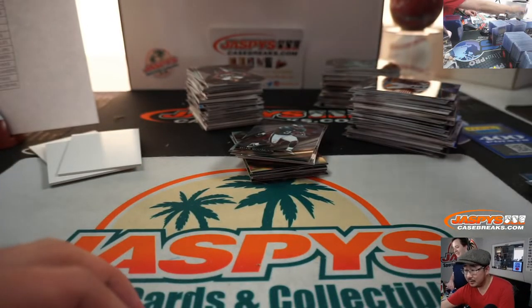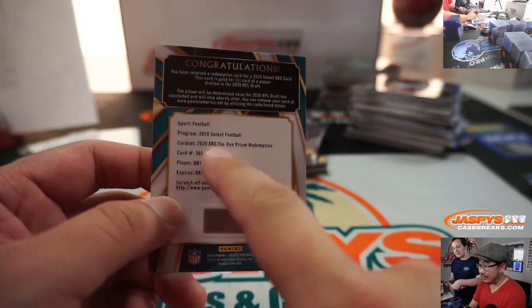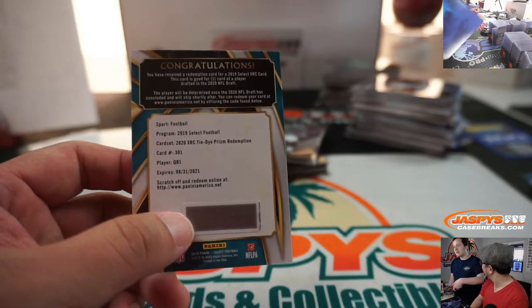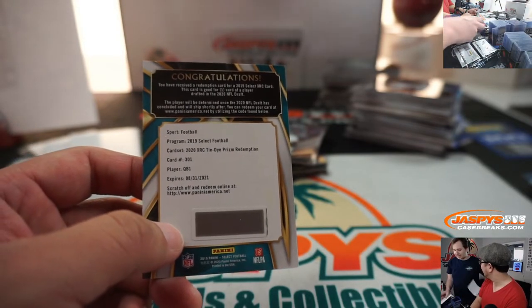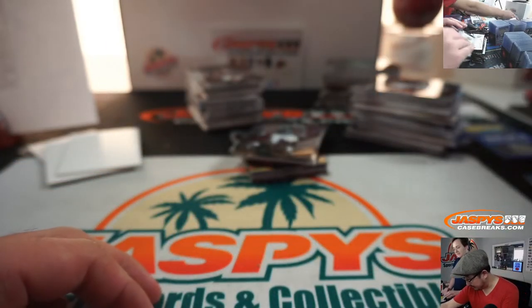Oh, wow, I didn't even notice that. So that might even be more than... Jeez. That's a number 25, I think. It's a non-auto, but they do have good eye. We pulled an auto one yesterday. I think it was like a tie-dye one or something like that, which should increase the value of that as well.